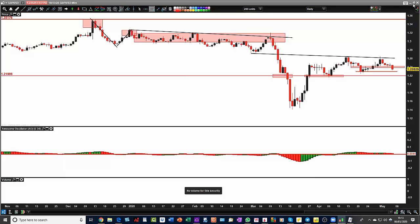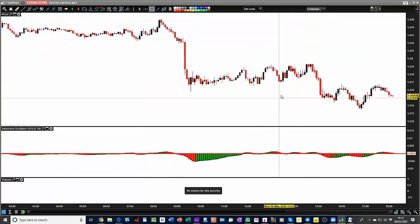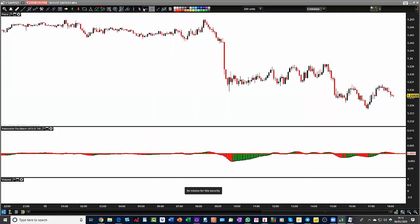But back, let's just talk about day trading more. We'll talk about some stocks in a minute. Let's just go up to, let's have a look at the day trading aspect of this one. I haven't day traded the Forex for a while now. Let's have a look at the London Open.